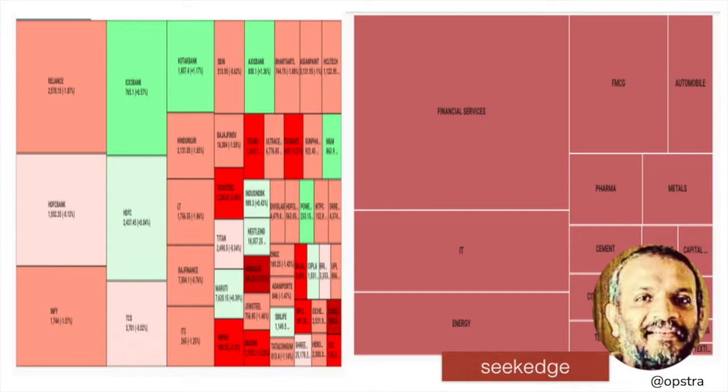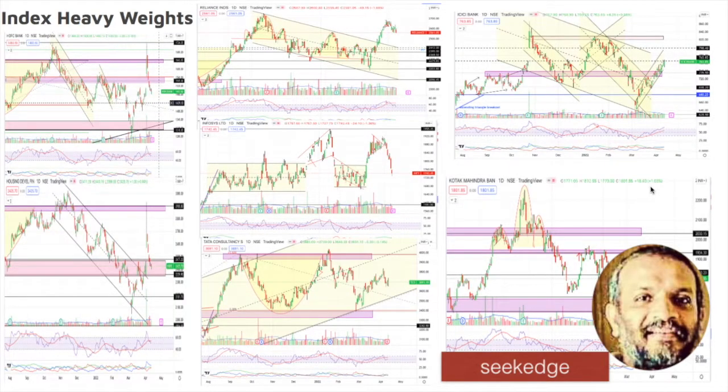Look at the red. ICICI Bank and Kotak Bank performed, and Axis Bank also performed. Otherwise, no performance from Reliance, Infosys, and the HDFC twins also did not do well. IT overall didn't do well. Across the sectors, if you see, none of the other sectors performed. Flat or down day, mostly. Index heavyweight HDFC had a red day.